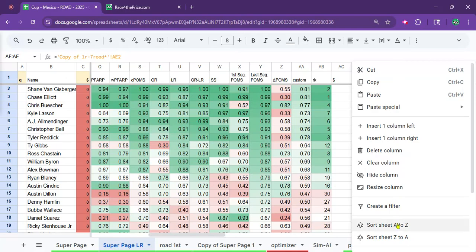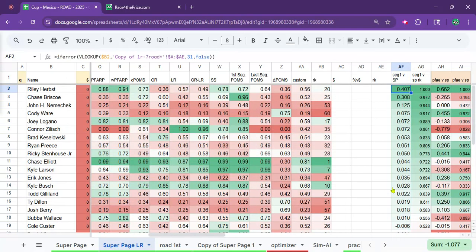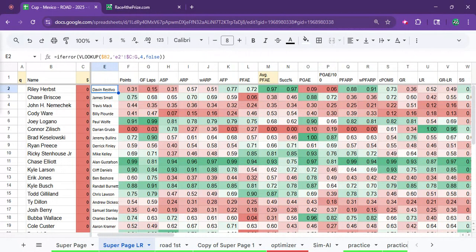Here we go. And what we see is Riley Herbst is one of the guys that jumps up to the top. Decent speed compared to the fastest lap in segment 1. And we look over at where does he start on average? Towards the back. So what we have seen from Riley Herbst, albeit a small sample size, is that he is able to show speed while racing around a bunch of cars. And if he has done that in the past, he can do that in the future. And so then he becomes one of the guys that maybe we target in terms of place differential.